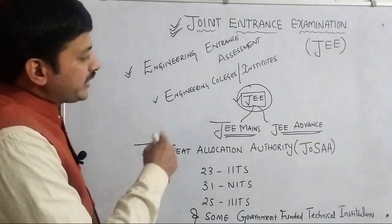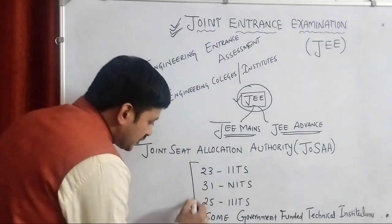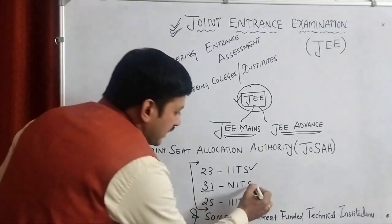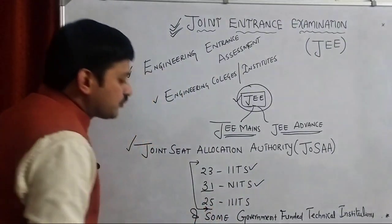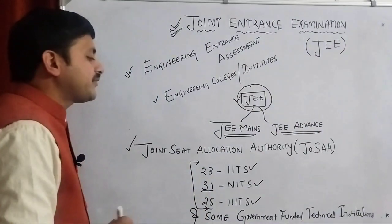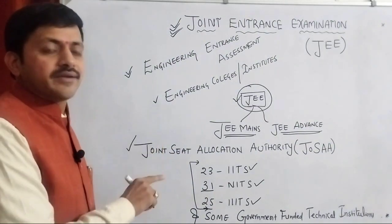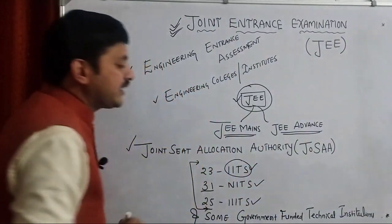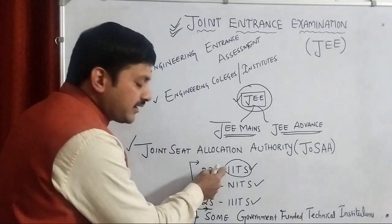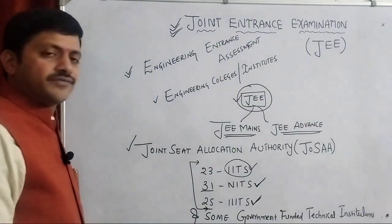The admission process for these two examinations is conducted by the Joint Seat Allocation Authority, to get admission in 23 IITs, Indian Institutes of Technology, 31 NITs, National Institutes of Technology, and 25 IIITs, Indian Institutes of Information Technology, and some other government funded technical institutes also. Generally, most aspirants have an idea that this examination is only useful to get admission in IITs. It's not like that. Along with the IITs, if a candidate doesn't get admission in an IIT, the candidate may go towards NITs, IIITs or some other government funded organizations.